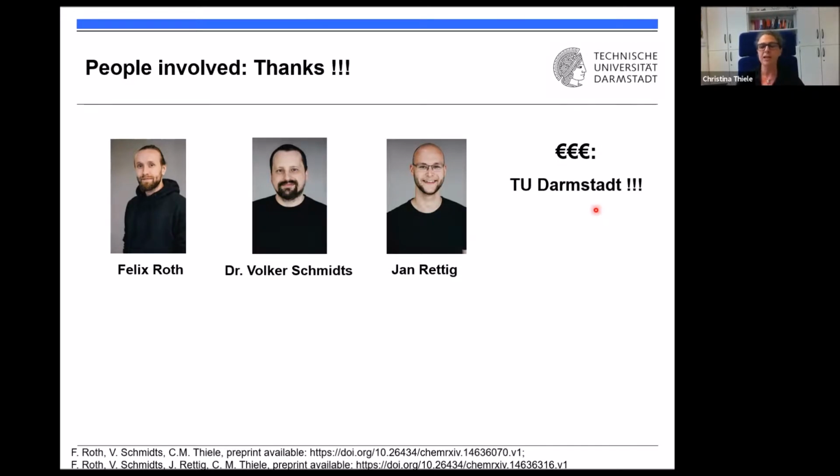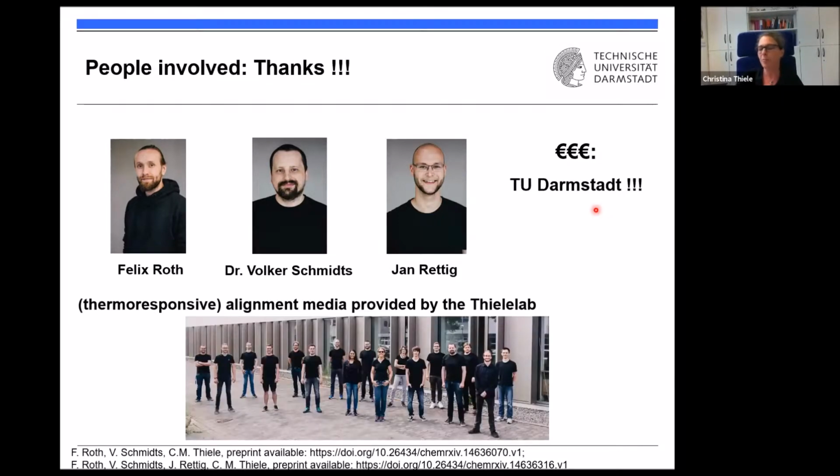And as you've seen, it wouldn't have been possible if we didn't have the alignment media, and these are provided basically by the group. So far we have only used our own media, but of course, as soon as we start using other people's media, this will certainly be even more powerful. I think we have another 5 to 10 years where we can investigate how this works out, and I hope you are as enthusiastic about this as I am. With this, I want to stop and I look forward to questions.